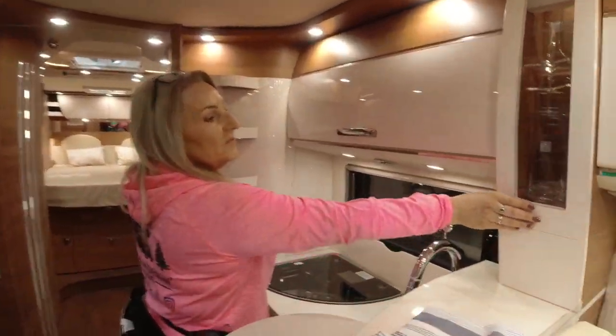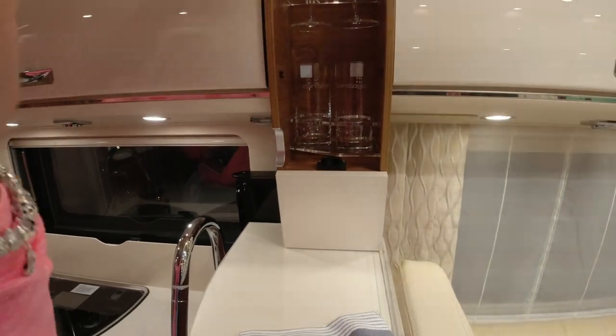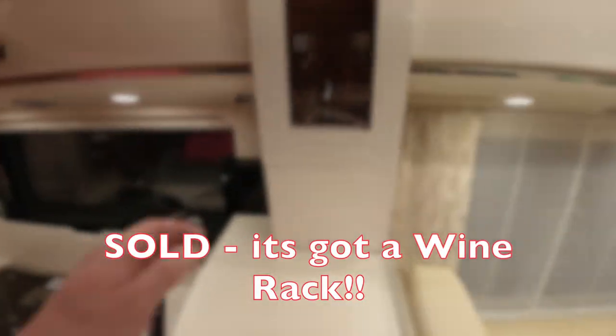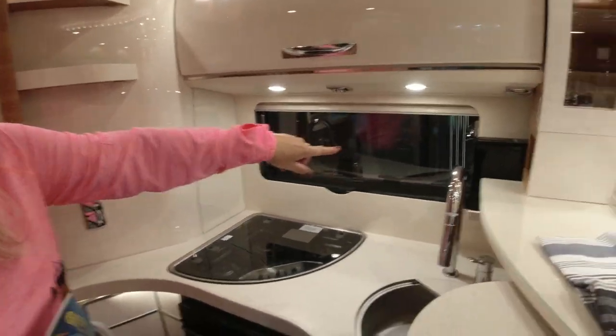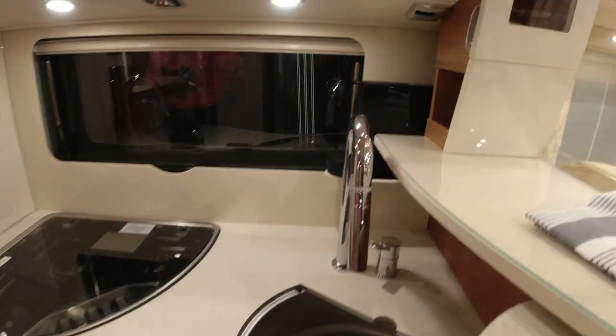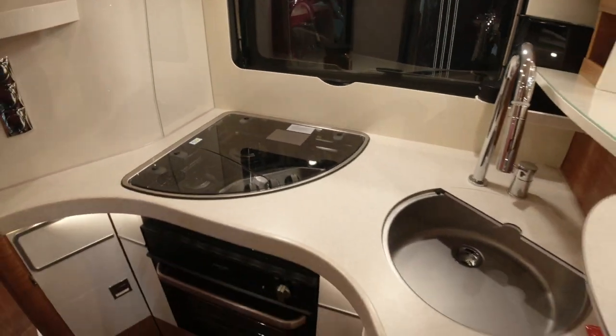I like the space of the kitchen. Oh, look at this. Look at that. That's a cute touch, isn't it? Little wine rack. Nice kitchen. Big cover of the kitchen. Got a coffee maker in the corner. See it? Coffee machine. Kitchens are lovely.